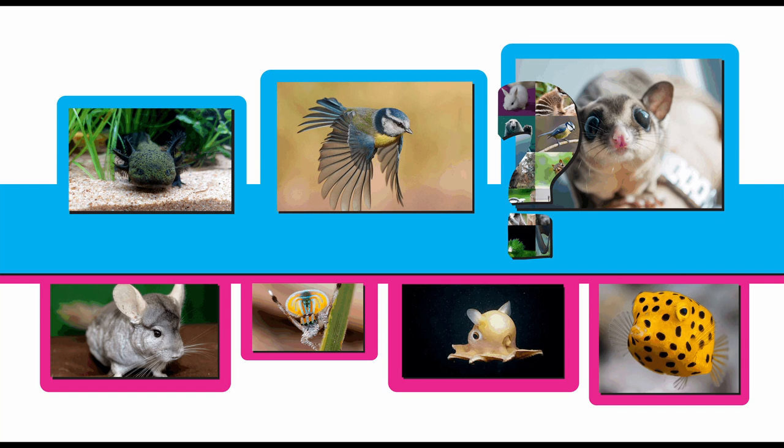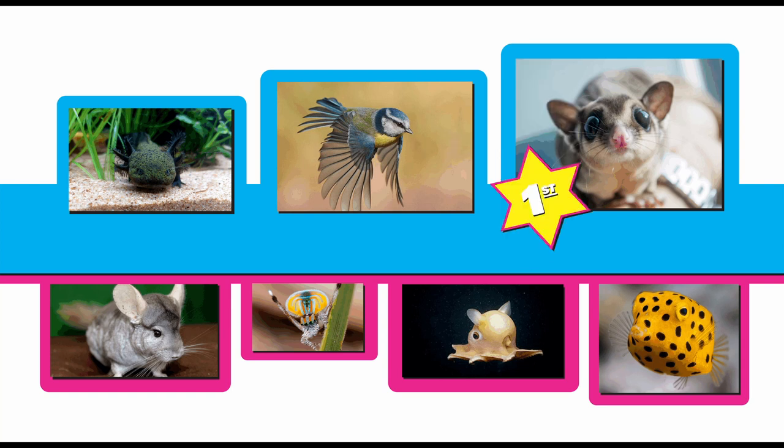Don't turn us into one of those talent shows! Fine. Anyway, it has been decided. The cutest animal of today's episode is... The sugar glider!